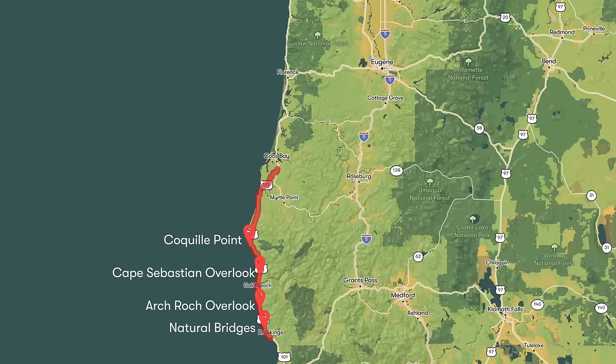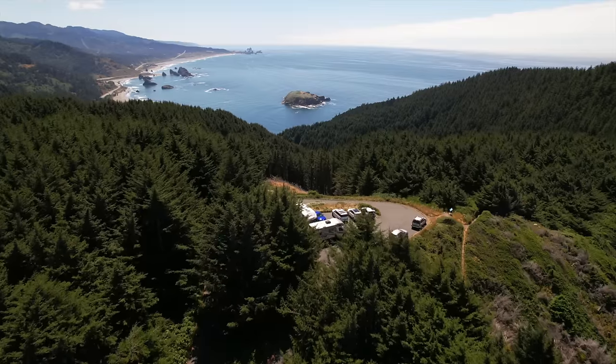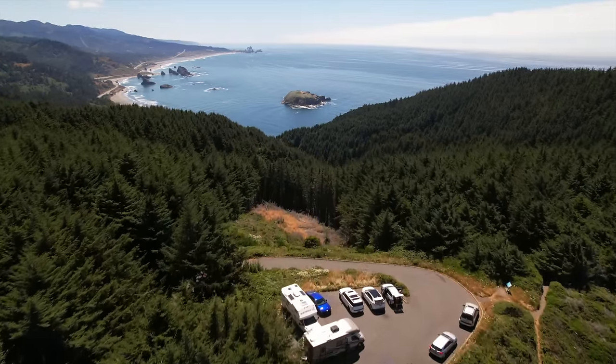So it's about a 2.5 hour drive up the coast today. We're not going to be stopping at too many stopovers, just because the parking lots are super small. So that's one thing that you need to keep in mind if you plan to do your own RV trip here. Big rigs can do this drive, but it would be extremely difficult.